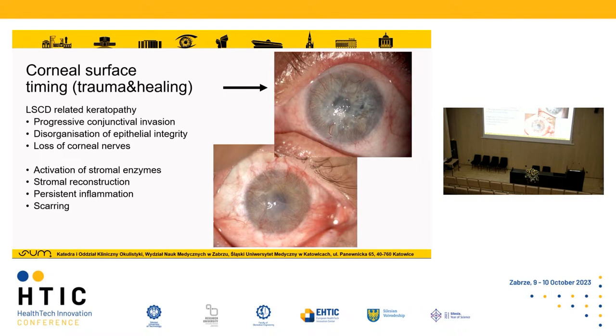It's called limbal stem cell deficiency, because corneal epithelium has its source in the limbus, in the peripheral cornea. There are stem cells which produce epithelium, which is transparent, which is regular, which makes the cornea smooth and transparent. So if we lose those features, we have disintegration of the epithelial integrity, loss of corneal nerves, activation of stromal scarring, and persistent inflammation.